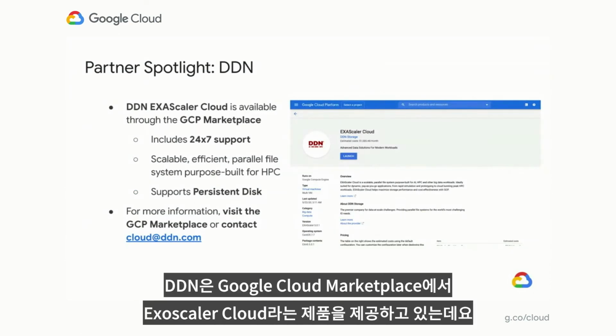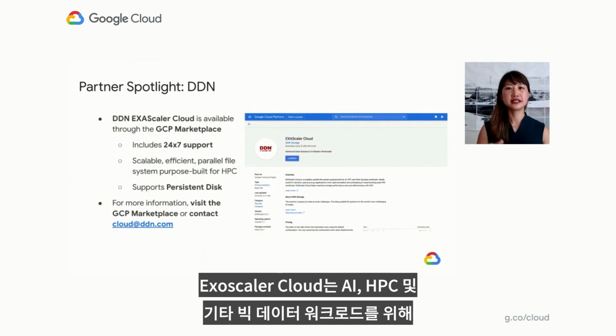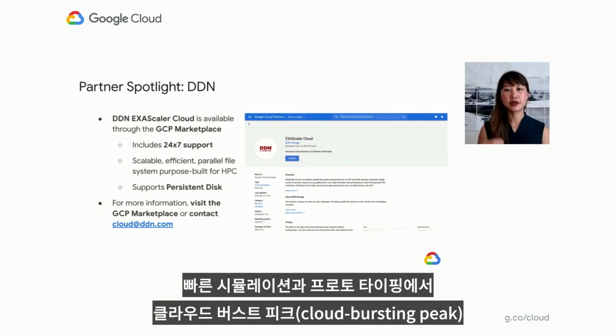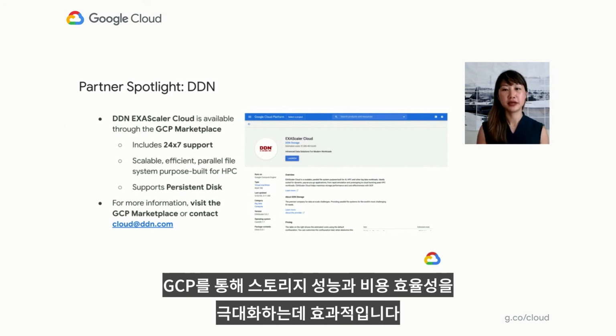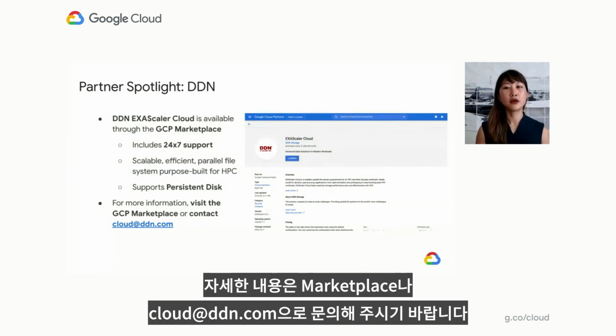Last but not least, I'd like to highlight one of our storage partners that focuses on HPC workloads, DDN. DDN has an offering available on our Google Cloud Marketplace called Exascaler Cloud. Exascaler Cloud is a scalable parallel file system purpose-built for AI, HPC, and other big data workloads. Ideally suited for dynamic pay-as-you-go applications, from rapid simulation and prototyping to cloud-bursting peak HPC workloads. Exascaler Cloud helps maximize storage performance and cost-effectiveness with GCP. The Marketplace offering also features 24/7 support. To learn more, you can visit our Marketplace today or contact cloud@ddn.com.